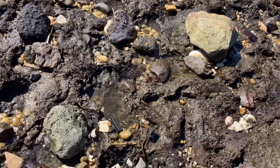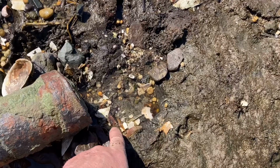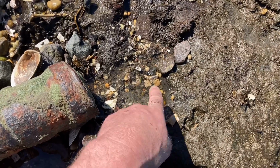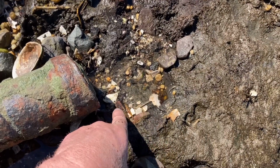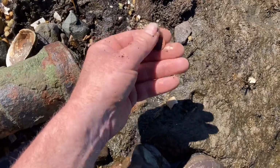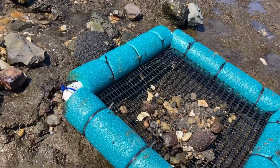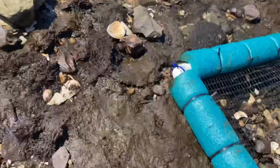Alright, I'm going to recreate this one for you. I'm digging into all these little pools here. Oh! Look at that, and I didn't even mean to do that. Great example, that was not a recreation. I'm digging into these pools and finding a lot of stuff in there, including this coin, which is just a memorial penny. But I'm dumping it in there and I'm gonna wash it out. You can see there's some artifacts in there.